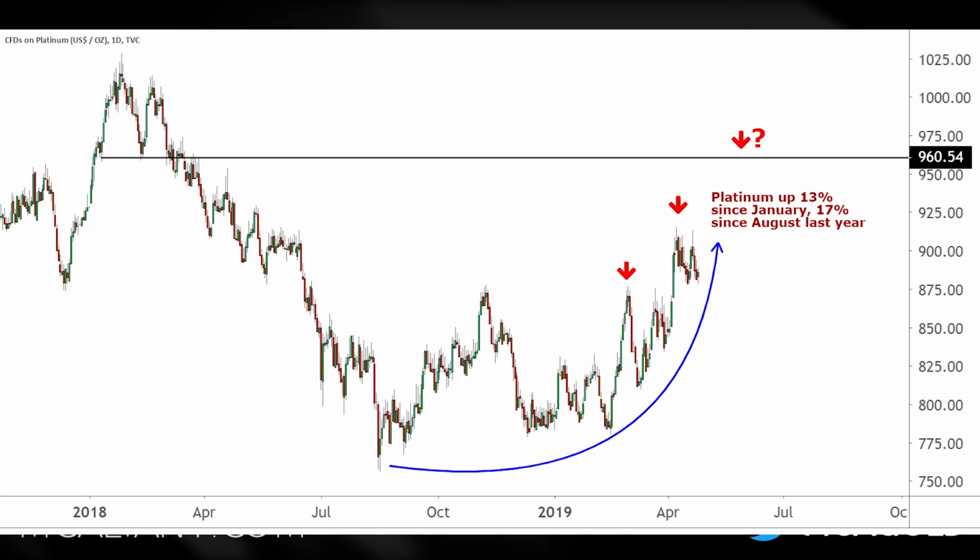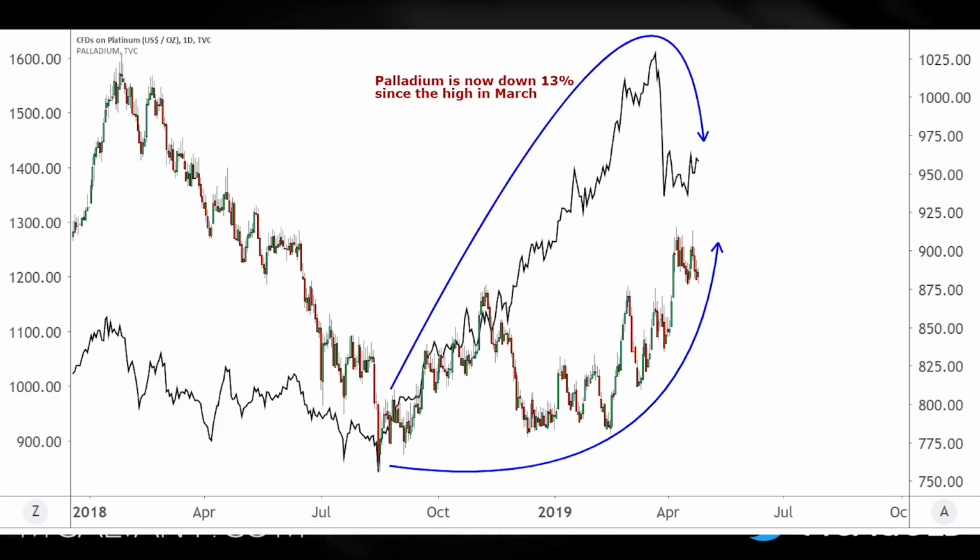That's very encouraging, especially as we look at the palladium chart and realize that it, as a sister metal and what we trade against and look for value against, we're looking now at essentially a 12 to 13% decline in palladium at the same time.